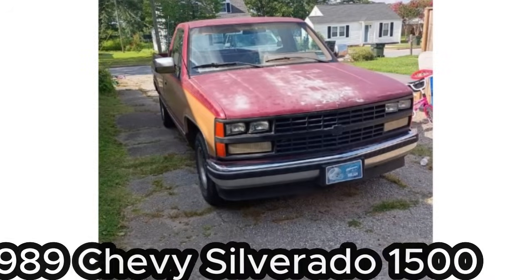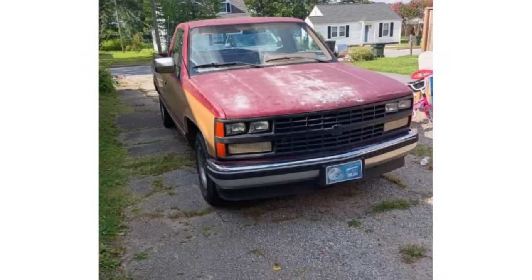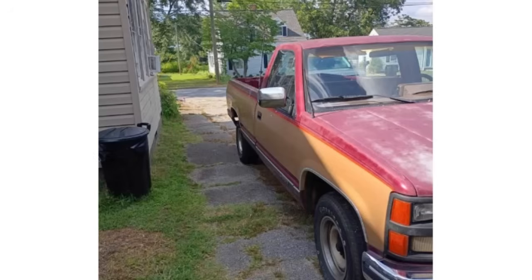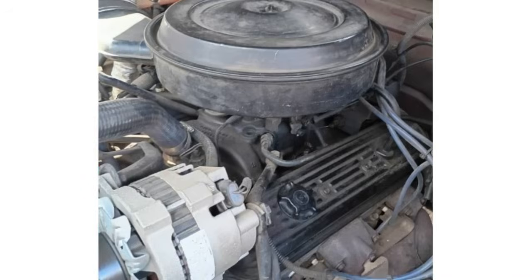Number 10, the 1989 Chevy Silverado 1500 long bed, $7,000, Greer. If you're looking for a solid, long bed classic that's already had most of the heavy lifting done, take a look at this 1989 Chevy Silverado 1500, located in Greer, and priced at $7,000 or best offer. This isn't just another high-mileage beater. The owner has invested serious money into keeping this truck running strong.